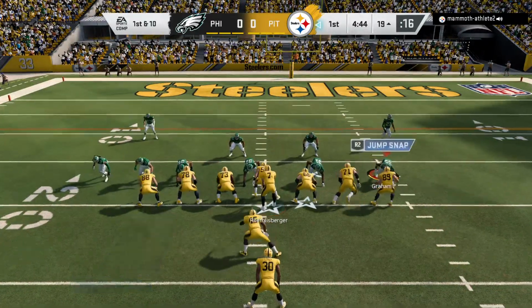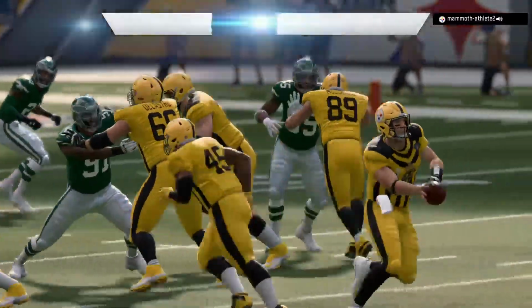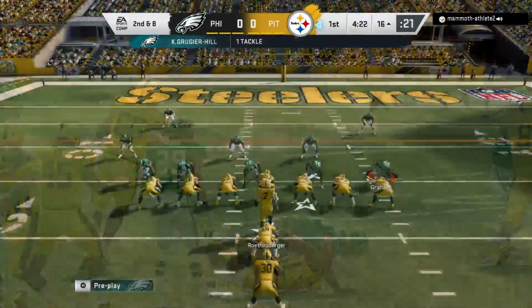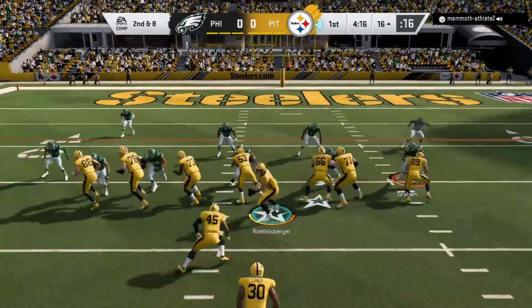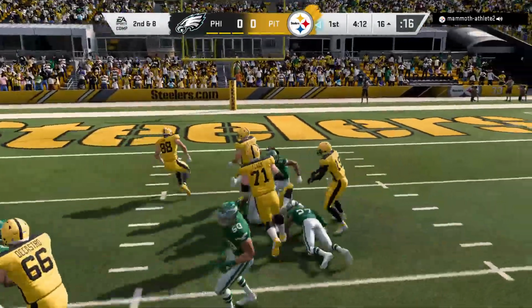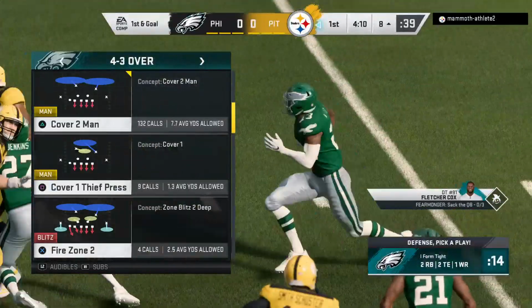1st and 10 at the 19. First carry for James Conner. And they'll get him down right around the 16. Give him a couple on the carry there. 2nd and 8. The last run good for 2. Here's 2nd and 8. Roethlisberger will hand to Conner. And he's able to work it here to the 8-yard line. 9 yards on the play there, and it'll set him up 1st and goal.